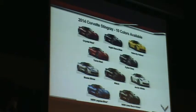Let's go to the next one. Here's the 10 colors available. The two newest colors we have on display, of course, are the Laguna Blue car, and we have a Lime Rock Green hood that was brought over from Bowling Green, so you can take a look at the Lime Rock Green, which is kind of exciting.